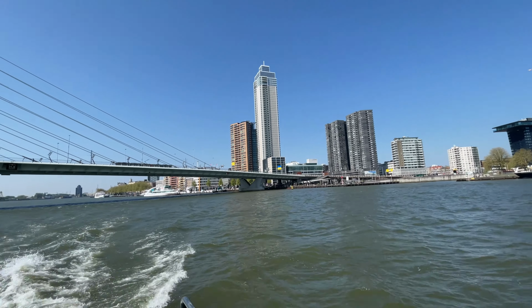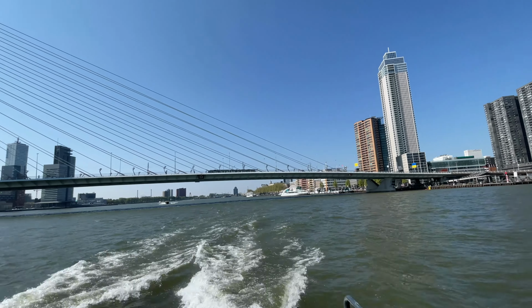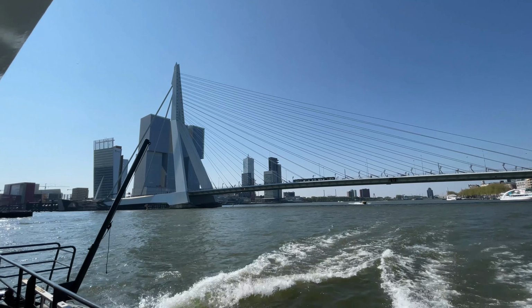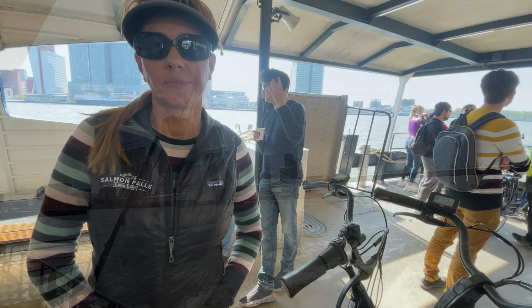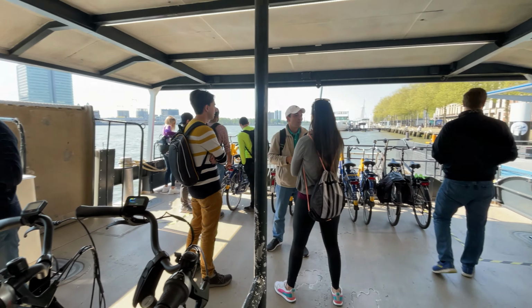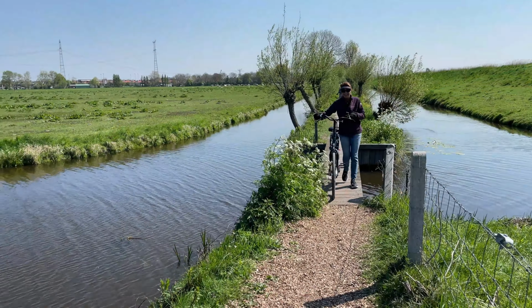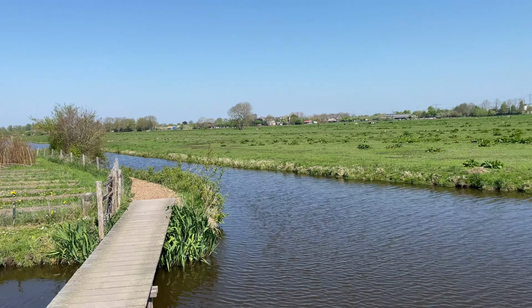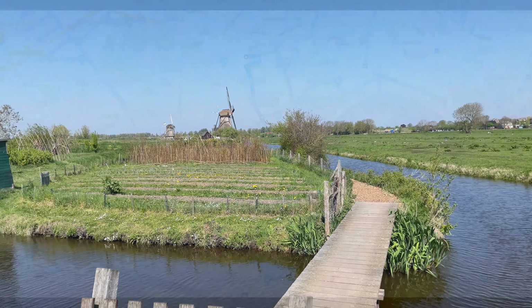We believe the ultimate way to visit this area is by ferry and your own bike ride, and that's what we'll show you in this video. To get started, rent a bike at one of the multiple options around Rotterdam or bring your own on a train. And pro tip, you can even just take the ferry and rent bikes directly once you're there, but it will be a bit more expensive that way.